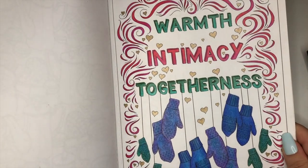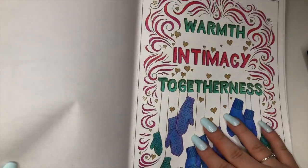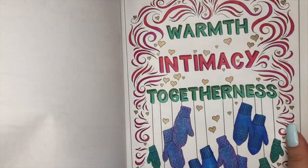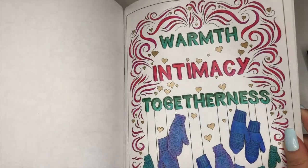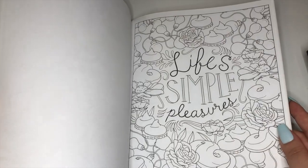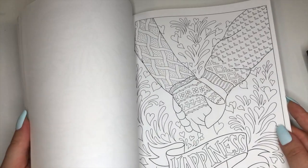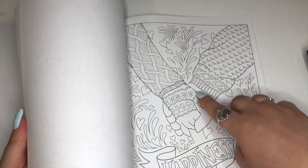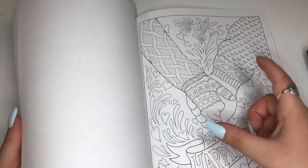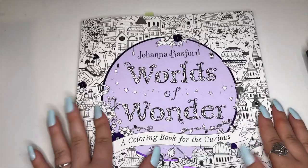So warmth, intimacy, and togetherness. Did it end of last year. This is all Arteza colored pencils. And I think this is gel pen for the hearts because they're kind of shiny. So yeah, but this book is really cozy, cute. I really like it. I think it's really nice for alcohol markers because it does have some like big sections you can color. But yes, really like it. It's the only book I have by Jessica Mazurkiewicz, but I really like it.